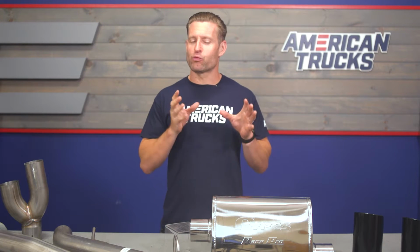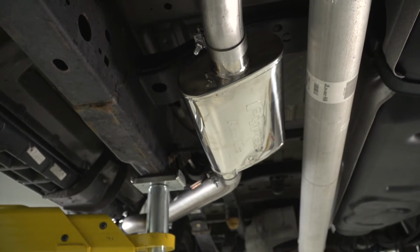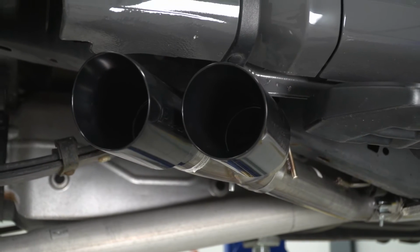So as I just mentioned guys, this system from Pypes delivers a really deep tone overall, which, let's face it, is not always the easiest thing to accomplish with the notoriously raspy Coyote engine. But what about the overall volume? Well, going to my wake the neighbor scale, I have the Pypes Race Pro coming in at a pretty solid 4 out of 5 here guys on my 1 to 5 wake the neighbor scale.